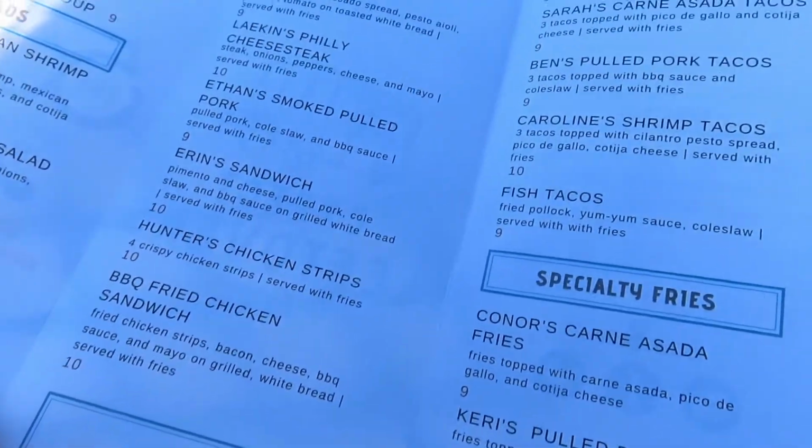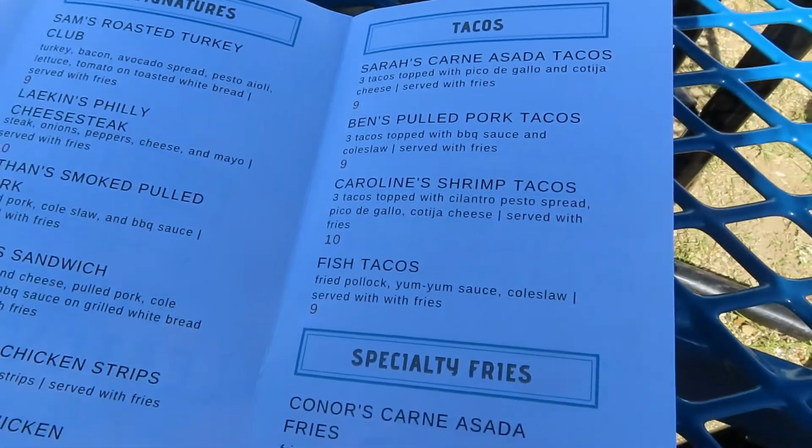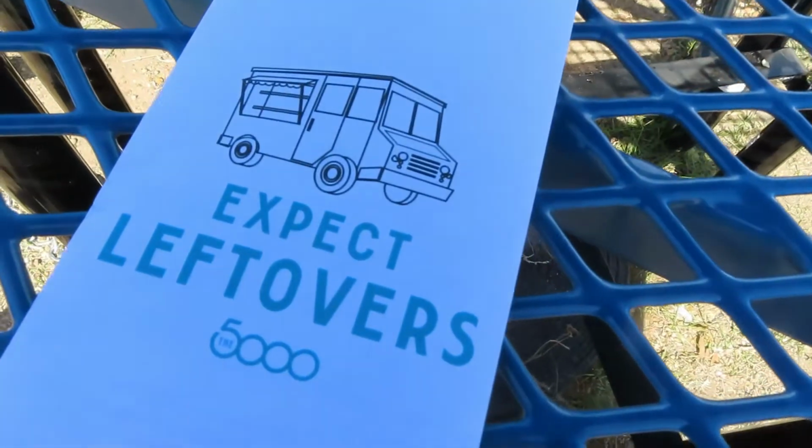Kids meals. They also have tacos. You know I love a good taco. And then specialty fries. My favorite little saying that they have is expect leftovers.